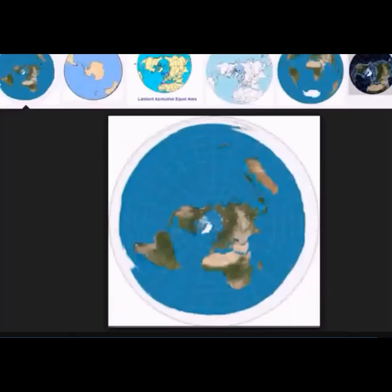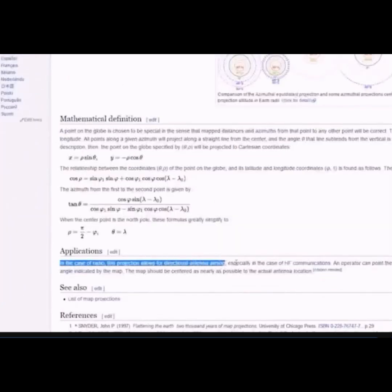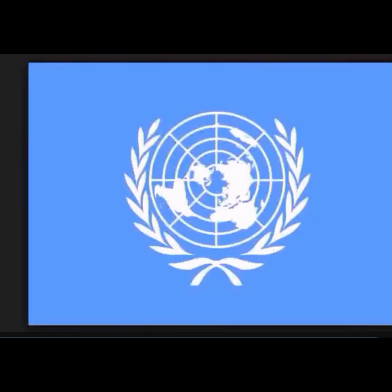No. If you look at the size of Africa and South America, they seem to be almost precisely drawn the same size as their square footage. Also, if it is inaccurate, then why do many modern star chart planispheres use the polar azimuthal equidistant projection? In the case of radio, this projection allows for directional antenna aiming, especially in the case of HF communications. So the answer here is, it is used because it is the most accurate map we have. This is why it is the UN flag logo, and this is why flat earthers use it.